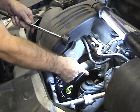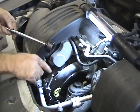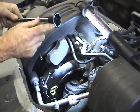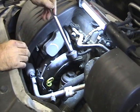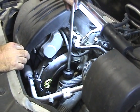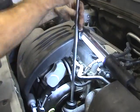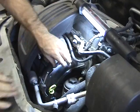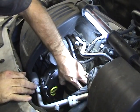And you can see this little tiny groove here that the manufacturer put in there so that you can get something in there like an extension. So you'll get your special socket there. See how that low profile socket? And you're gonna stick him on the end of that like that. And you're gonna put a ratchet on the end and you're gonna loosen him up like that. And you'll be able to take this whole thing out.